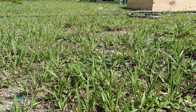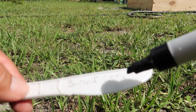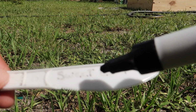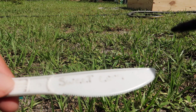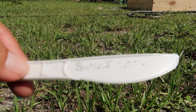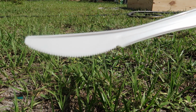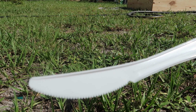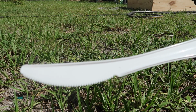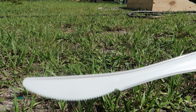Okay, so now what I'm gonna do so that I don't forget, because I have a really bad memory, because this is an old knife from my other original corn, I'm gonna rewrite sweet corn with the Y for yellow and put it on the side of the bed that's gonna be this corn. And then on this knife I'm gonna write sweet corn white, so sweet corn W. So I'm gonna go ahead and write on these knives, and these will be my little markers so I know what the heck I planted.